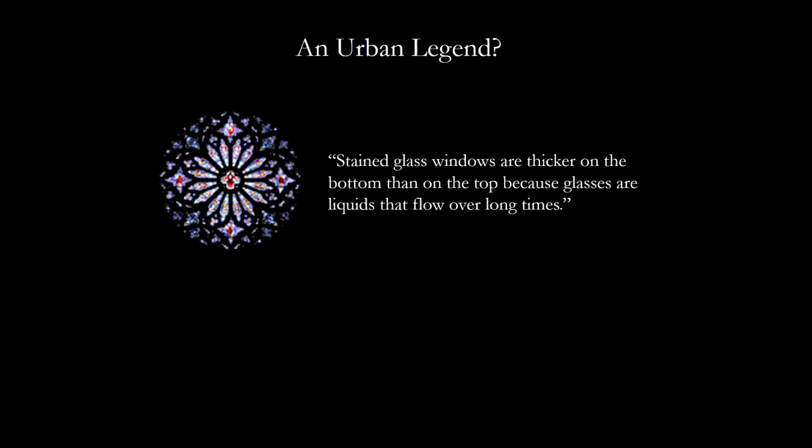know. I've heard from other people that they have heard this before, that stained glass windows are thicker on the bottom than on the top because glasses are liquids that flow over a long time.